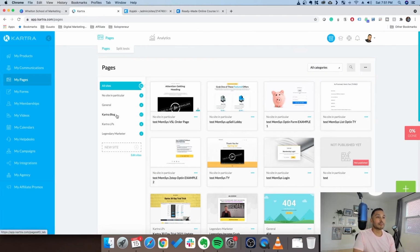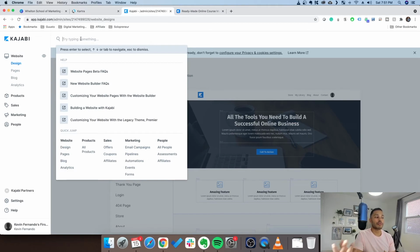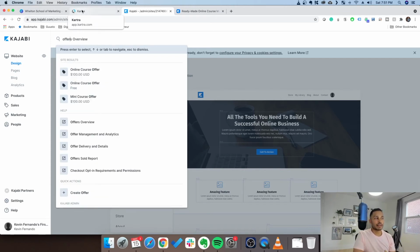However, the one thing I will say about Kajabi is it does have this search bar, which is super cool. So if you are looking for how to do something, it is really nice that you can type something in. Let's say you want to set up an offer, and you can see it here. So that can help you find things quickly.